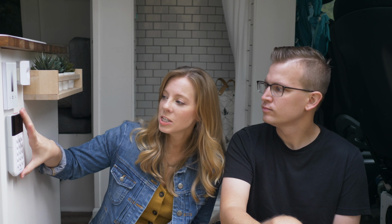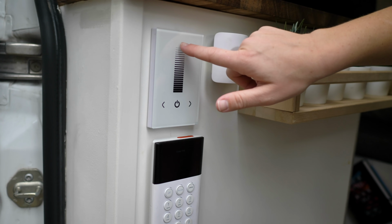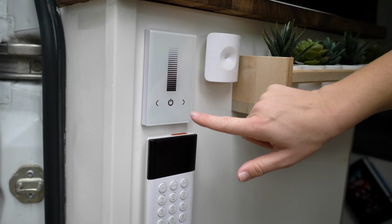Next to the succulents, you will see a few different like techie kind of things. These two actually go to our Simply Safe security system, and we're gonna talk a lot more about that because we do get a ton of questions about that. That's its own section, so if you wanna jump to that, time code's below. But this is part of our security system. This is a light switch, and it's on a dimmer, so we can turn it on and off, and it controls the lights in the front half of the van.